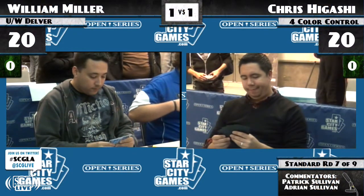What we have here is we're going to have a 4-color control deck once again versus Delver. Here we are in the third game. This 4-color control deck is closer to the Jerry Thompson style build, Jerry Thompson and Michael Jacob, rather than what we saw last game, which was the Patrick Chapin style 4-color control deck.